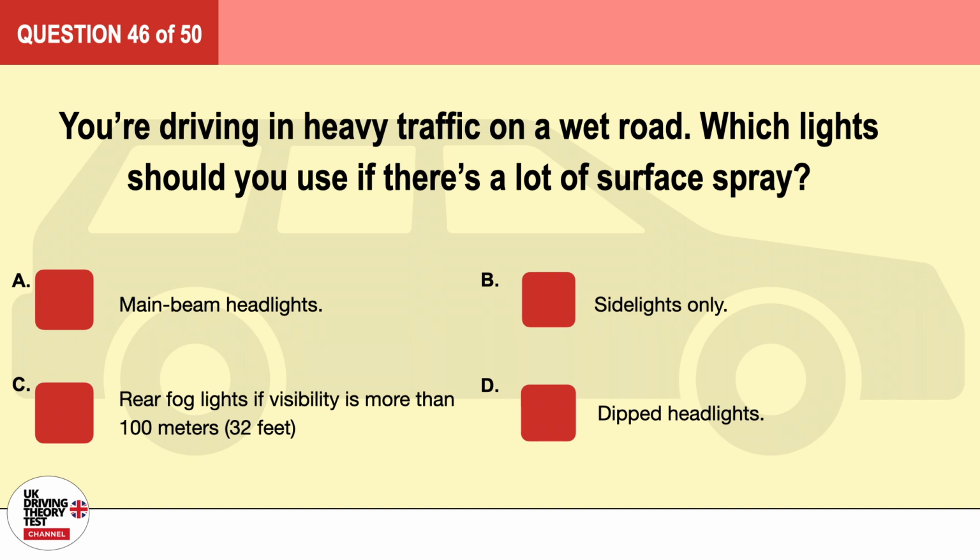Question 46. You're driving in heavy traffic on a wet road. Which lights should you use if there's a lot of surface spray? A. Main beam headlights. B. Side lights only. C. Rear fog lights if visibility is more than 100 meters, 32 feet. D. Dipped headlights.